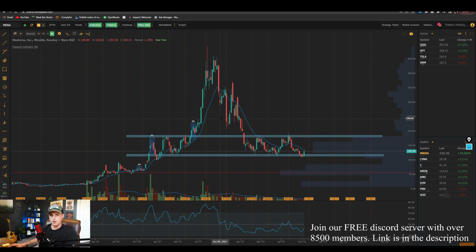I'm selling cash secured puts, or I'm sorry, covered calls on this thing right now. And I plan to continue to sell covered calls on this thing because I think that I can bring down my average on my shares. And I would like to own Moderna long term again at about $58. It's not as great as 11, but I don't think we'll ever get back down to 11.